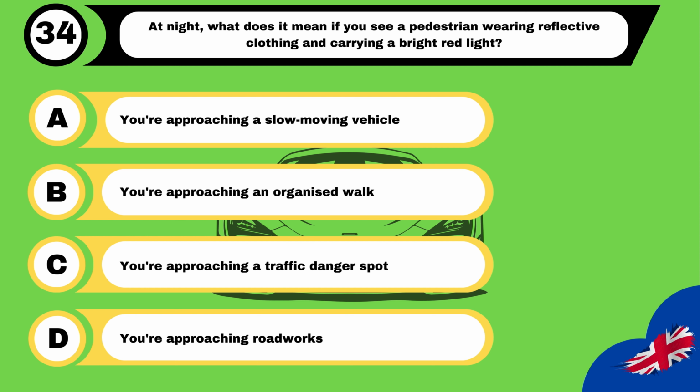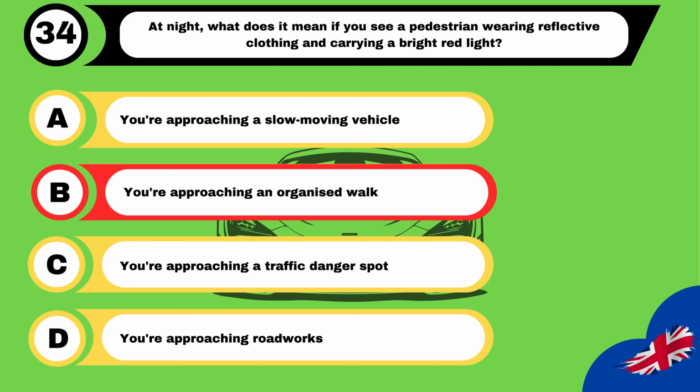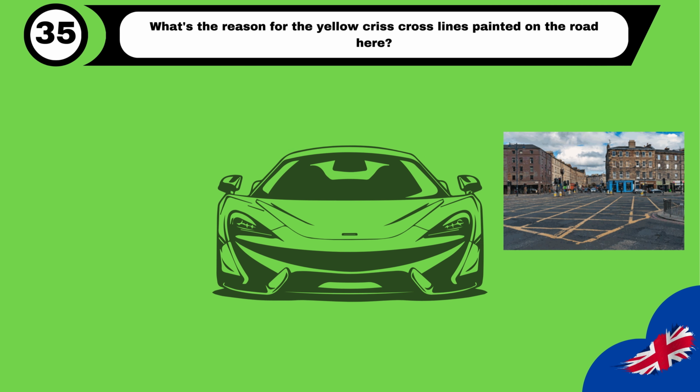The answer is B. You're approaching an organized walk. Question 35. What's the reason for the yellow crisscross lines painted on the road here?